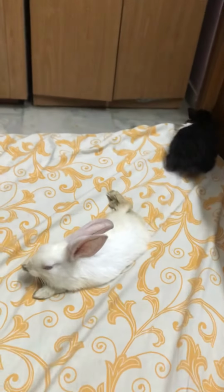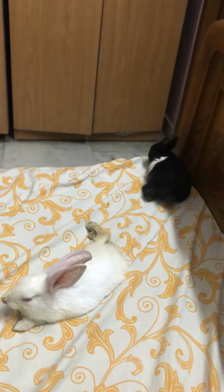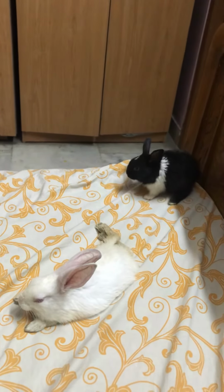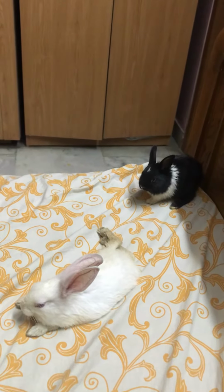So that's what, when a rabbit is in this position, with its legs completely out, it's relaxing. That means the rabbit perceives that it's in a very safe environment, and hence it can relax like this. And look at the black one, it's so adorable. This is almost a 1 minute long video.